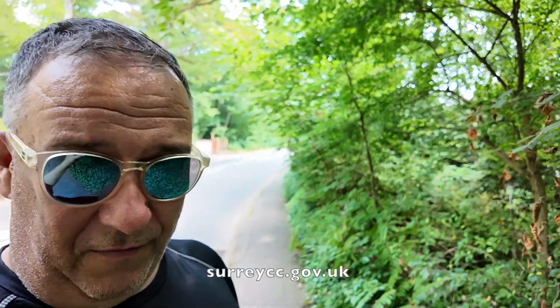My request to local residents is, if you spot overhanging vegetation onto footpaths like that behind me, then please go onto the Surrey County Council website at surreycc.gov.uk and use the Report It feature. There is a feature there that makes it very easy for you to report stuff like this.